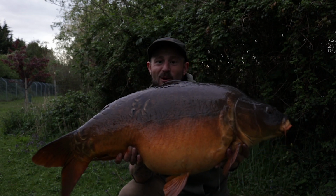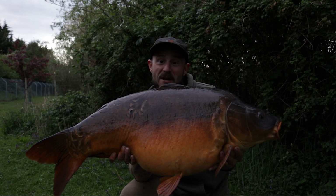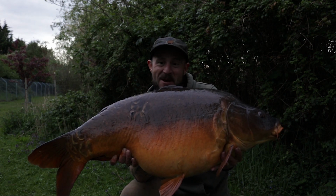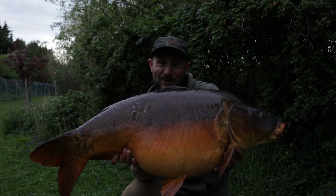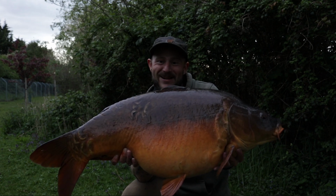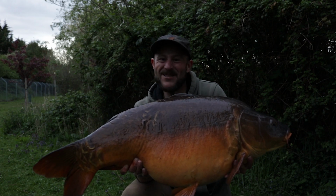Oh, and there we go, look. I think this is the fish called the big orange, but I'll have to check with Ben. But he does look very distinctive. Just look at the colour of him. What a banger. Hammer time. Yes. So chuffed.